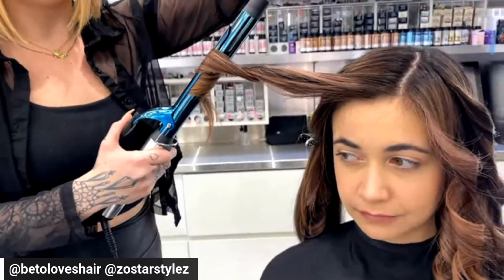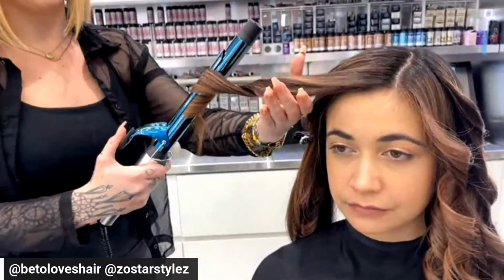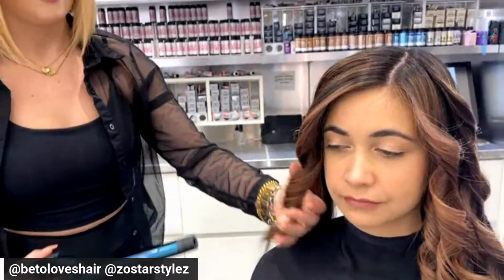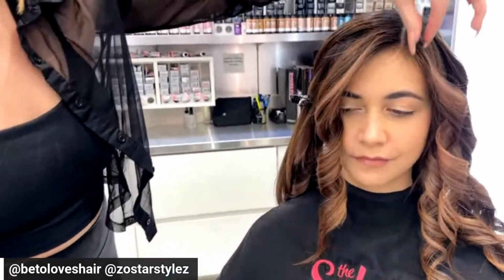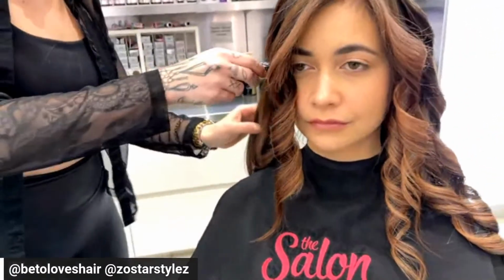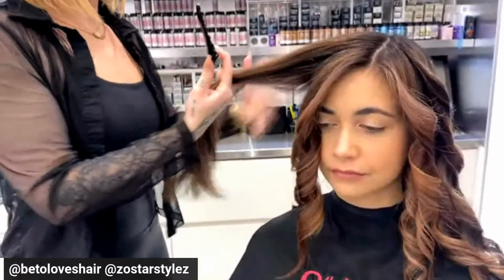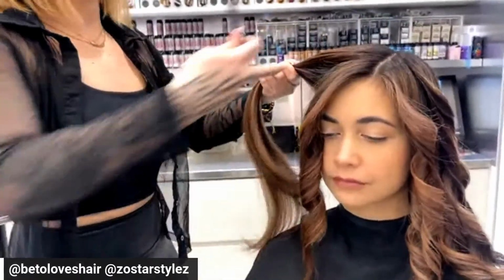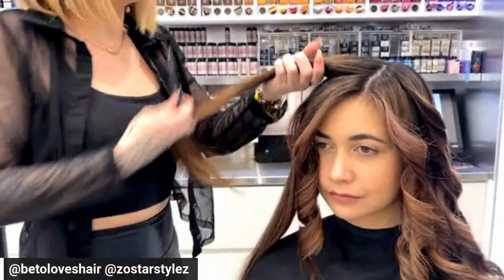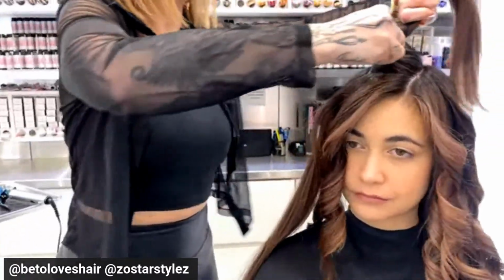So I'm accentuating the volume here while elongating the shape of the silhouette. That way when I comb this out, I'll talk to it nicely to get a little volume here while that sets and cools. And like I said, make sure that you're leaving the last couple inches smooth as well. That way when you brush it all out, her silhouette's not going to shrink up. She's still going to have all that beautiful, lovely length, just with beautiful waves in between to show it off.